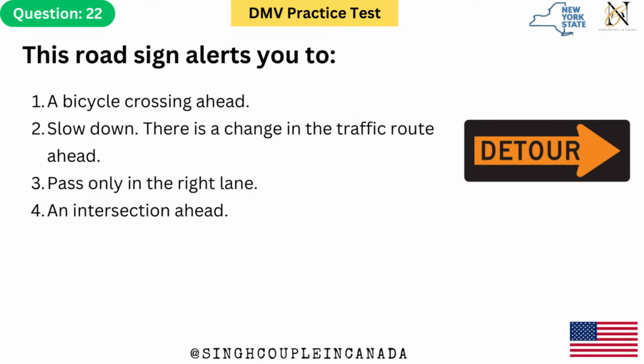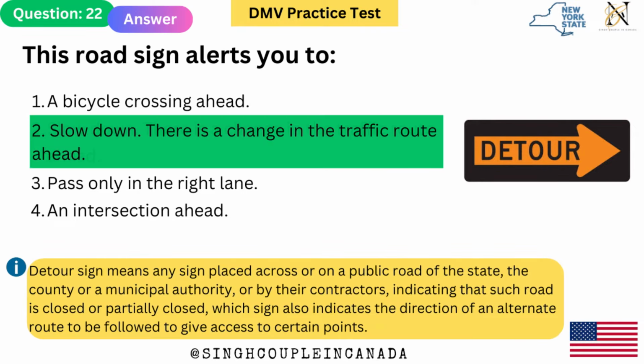Question number 22. This road sign alerts you to: 1. A bicycle crossing ahead. 2. Slow down. There is a change in the traffic route ahead. 3. Pass only in the right lane. 4. An intersection ahead. The answer is 2. Slow down. There is a change in the traffic route ahead.